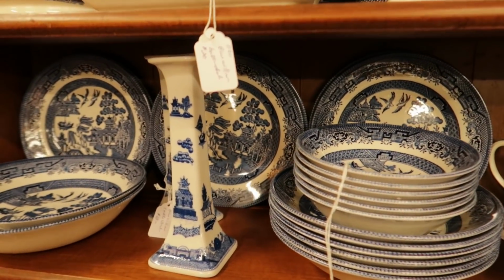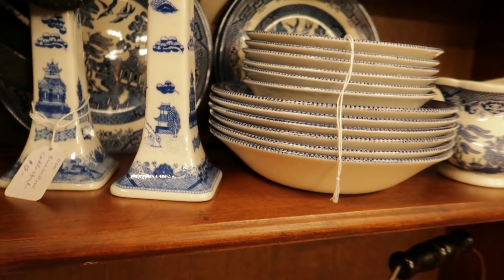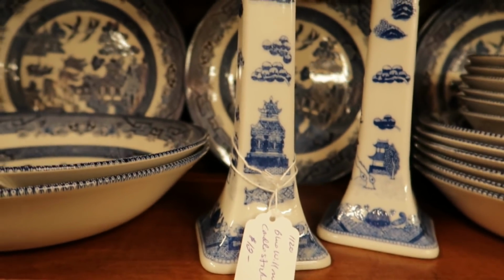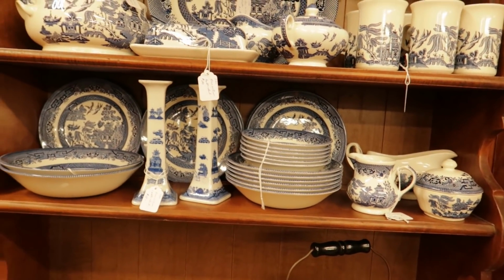Oh, I like these candlesticks. I'm sure these are very modern, but how sweet. And for $12, it might be hard to pass these up. Keep adding to our blue and white collection.